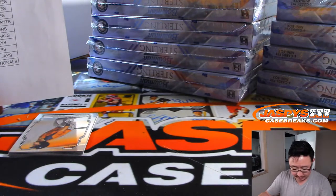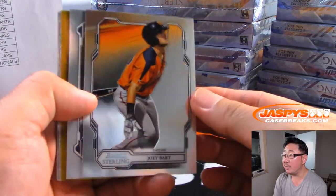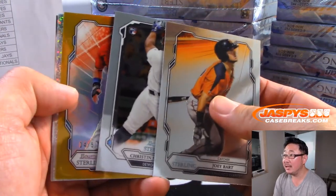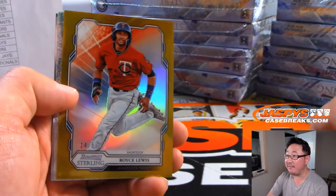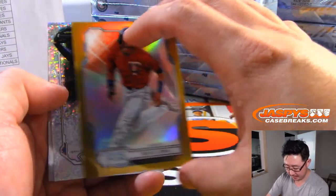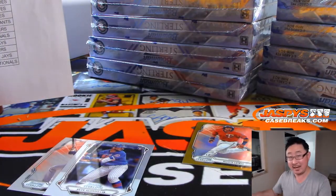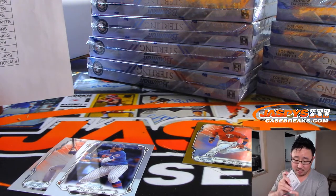Pirates, Chris Parent. The last one here, Joey Bart, big prospect for the Giants, and 14 out of 50, Royce Lewis. When are we, Twins fans, when are we going to see Royce Lewis up? And the autograph is Colby Allard. Still Braves edition here, 95 out of 99, had a nice start today. Got the win.